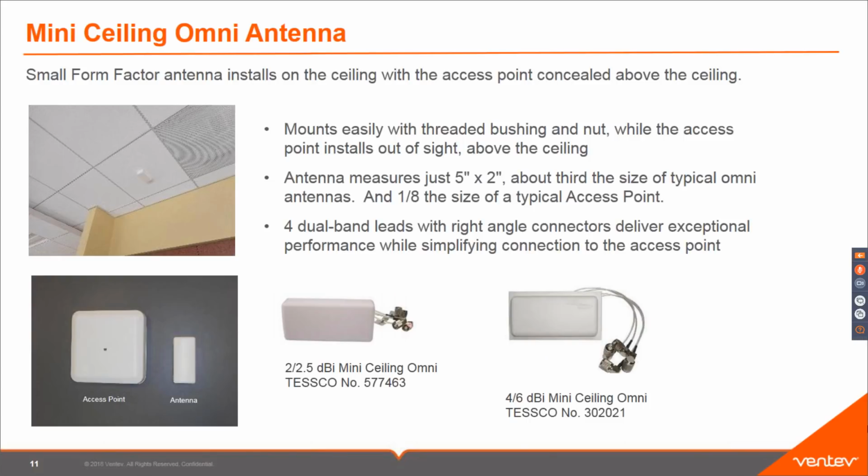We're continuing our conversation indoors. The small form factor antenna is a very popular solution, and this also installs in the ceiling, typically in drop-down ceilings, is where we're seeing this deployed. The mount allows it to penetrate through the ceiling tile with a very small hole, and it's a threaded bushing and nut. So the access point actually stays up above the ceiling tile. We have a bracket that goes above the ceiling tile where the AP sits. So it's not, of course, just laying on the tile.